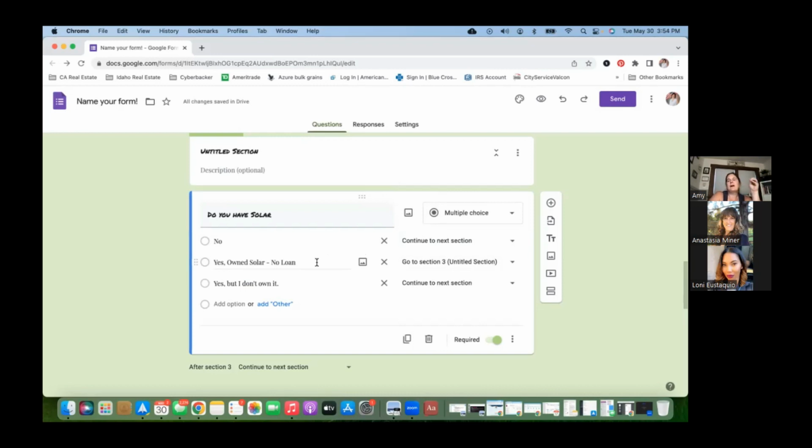Perfect. Do you have a copy of your PG&E bill? Do you have a copy of your last true up bill? Right. So you could ask them questions like that. And if they have solar, but they don't own it, great. Is it a power purchase agreement? Is it leased? What's your monthly payment on it? Right. And then you could ask those other questions.